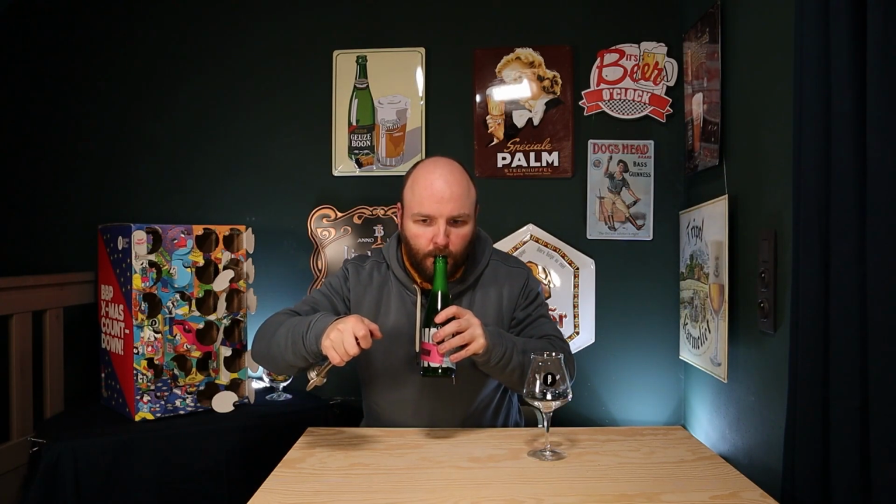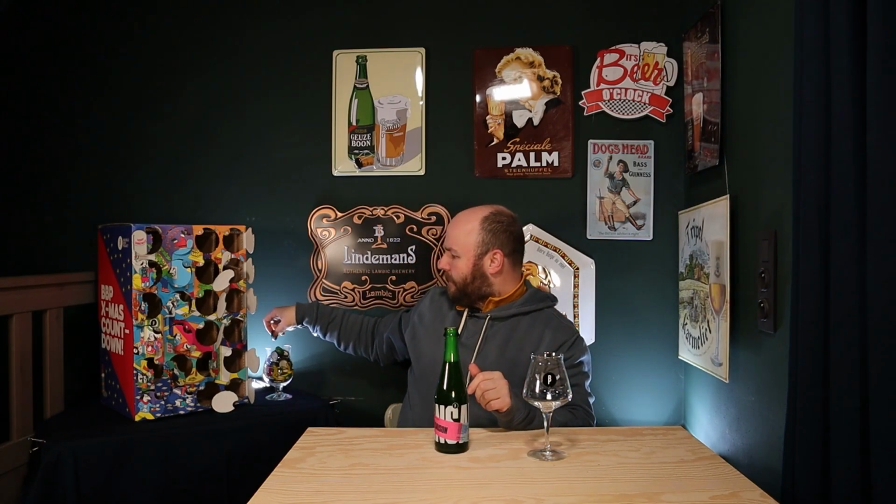Ooh. Oh, what a shame. So, very active. Look at all those bubbles. And of course some of the sediment came along, but we'll work around that. I might have taken it out of the fridge a bit too wild. But of course it is wild yeast, and I'm wildly enthusiastic about this beer.